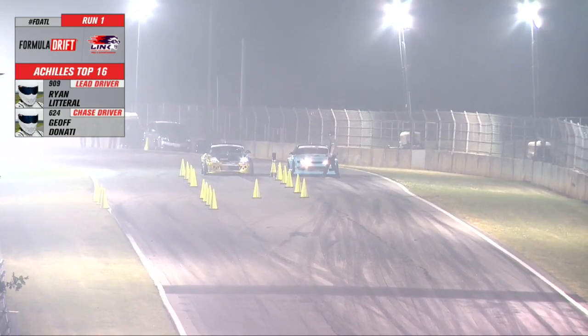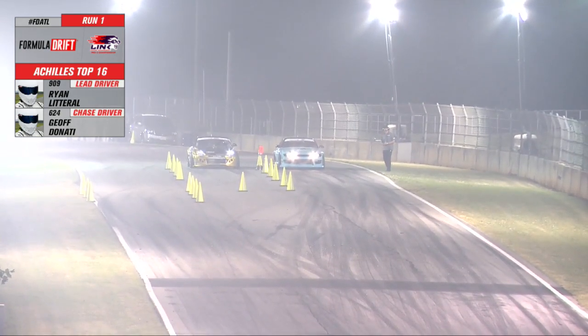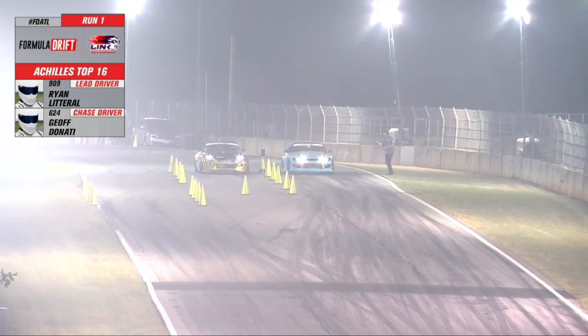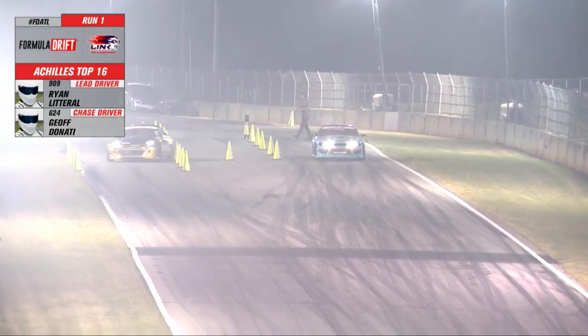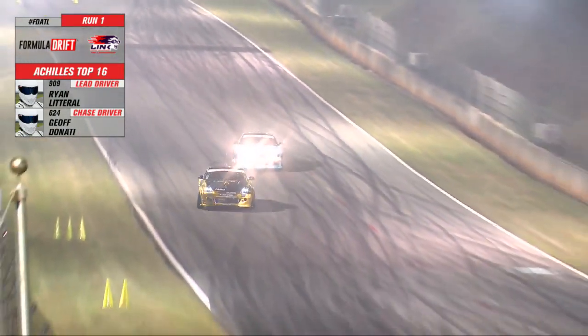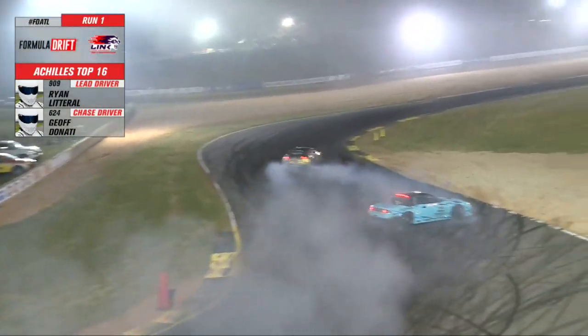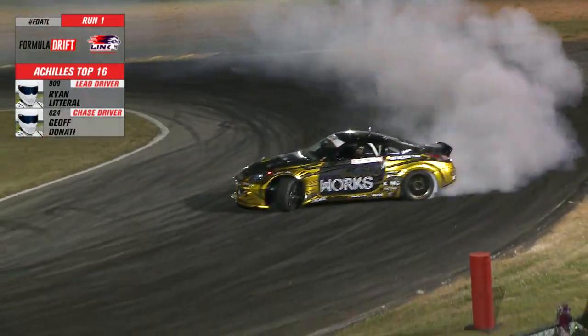And here we go. This is Ryan Littoral, the Coro Works Nissan Z, going against Jeff Donati in that teal S13. Ryan Littoral will lead. He qualified 6th, and Donati qualifying 11th. Ryan Littoral throwing it in, using all of the track, a kind of a straight line approach. You'd like to see more angle from him. Oh, and Donati shuts her down. Let's see a yellow flag here.